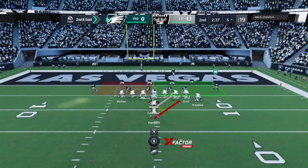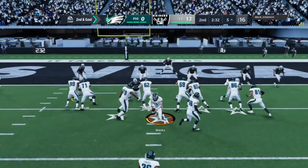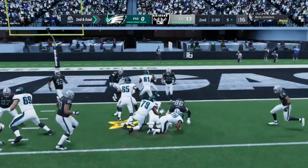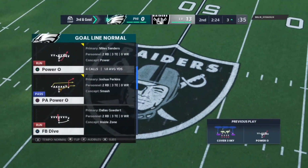And the ball smack dab on the 5-yard line. Here's second and goal. Once again with Sanders. And not a whole lot there. He does get a couple, taking it from the 5 down to the 3. 2 straight shots on the ground.